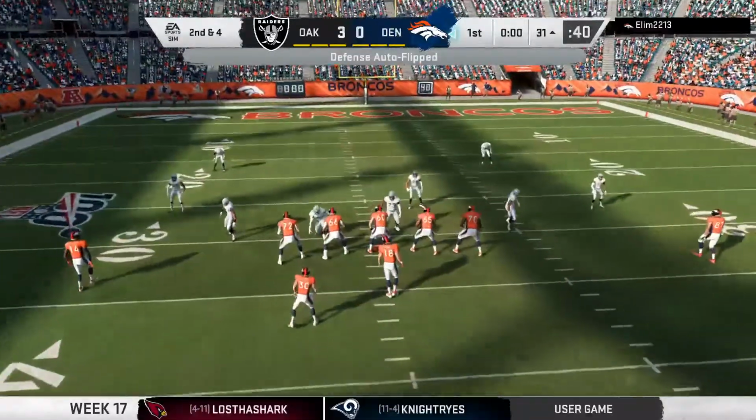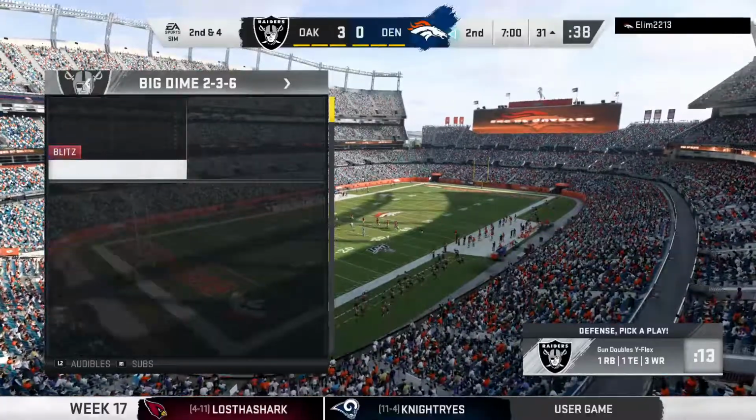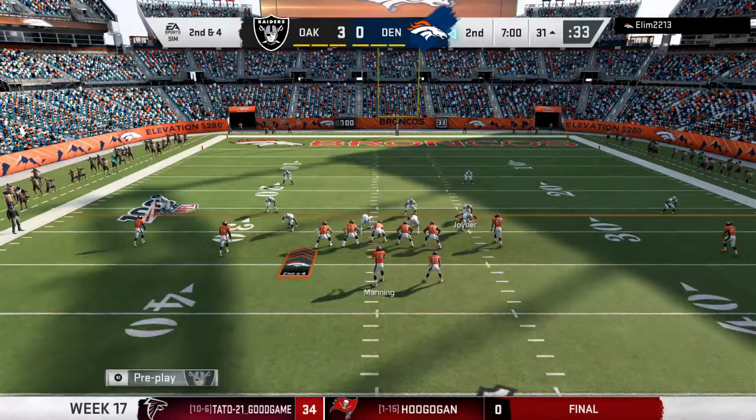Trying to get one more in here before the quarter breaks. 3-0 after 1 on EA Sports. Second quarter about to begin from Denver. It's the Broncos in possession of the football as they've got it with a 2nd and 4 coming up.